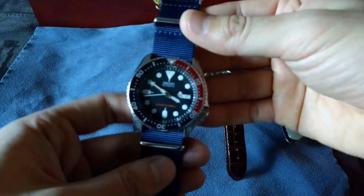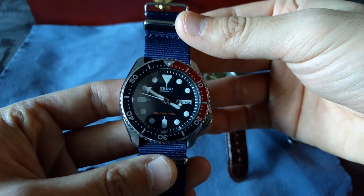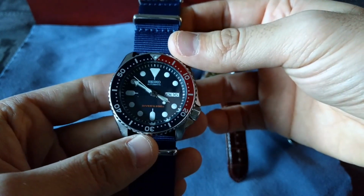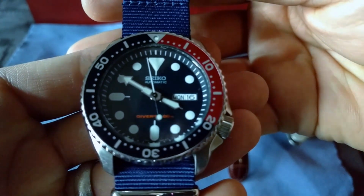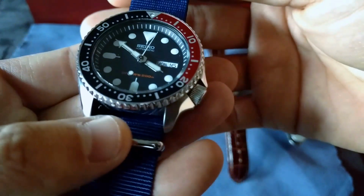The Seiko SKX, in my opinion, is probably one of the best divers you can get for the money. I mean, it's a true ISO certified diver. Beautiful design. I love the aesthetics of this. I mean, just look at that dial. Day-to-day function, mechanical movement, all for about $200. And that case is really nice.